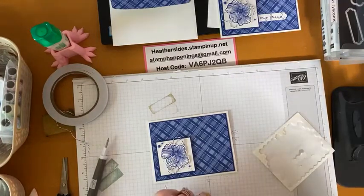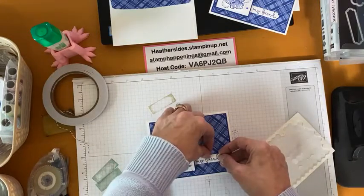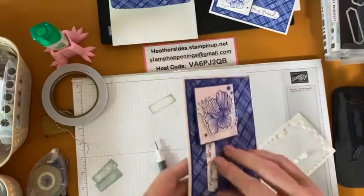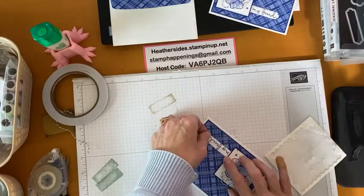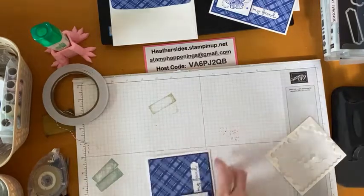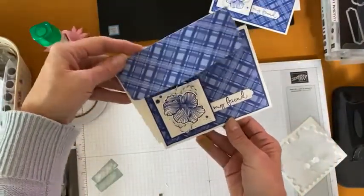Okay, now let's put a little adhesive on here. Did I pop this up? No, I did not. Okay, and I'm just sticking it under this way so that it's coming out from behind that piece. I want to make sure it's straight. And of course it's not. There we go. Comes a point that you have to say, good enough. Okay, so there we go. Card number 3 is done with its envelope. What do you guys think?